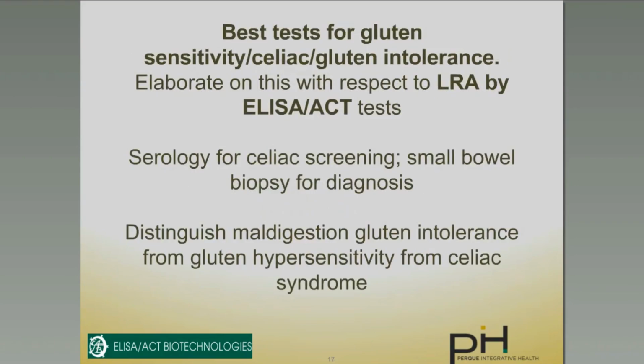Now a question about the best tests for gluten sensitivity, celiac, and gluten intolerance, and particularly in relation to the LRA by ELISA ACT tests. Well, my first comment is that serology, or standard antibody tests for celiac syndrome, are screening tests. You can get an indication of risk. You can't get a diagnosis from an antibody test. Small bowel biopsy is necessary for diagnosis.